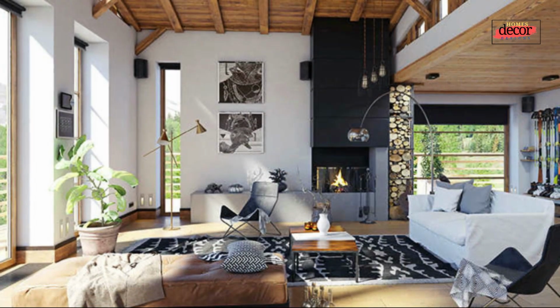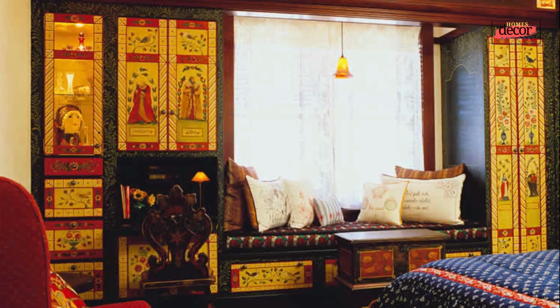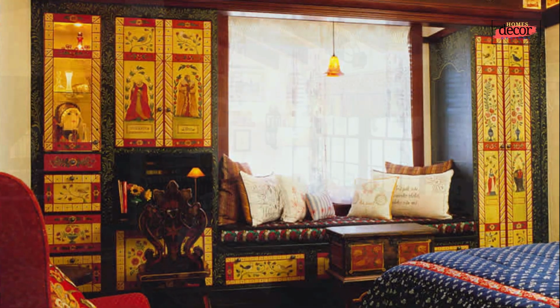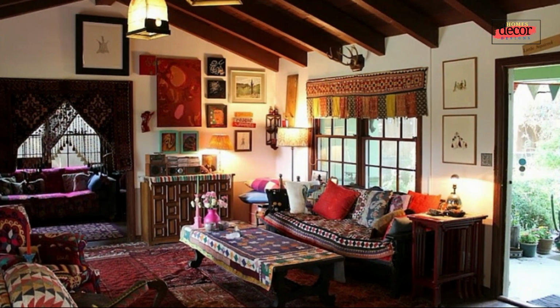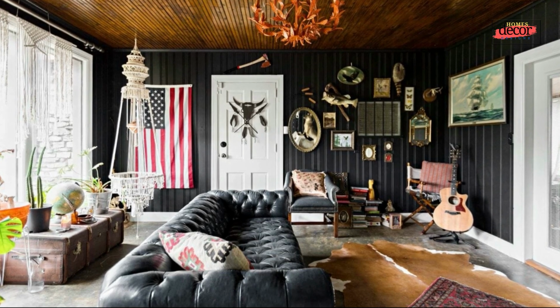Boho interior design is a great way to create a space that is both stylish and inviting. With its mix of vibrant colors, patterns, and textures, boho style is perfect for homeowners who want to show off their individuality and create a space that truly reflects their personality.